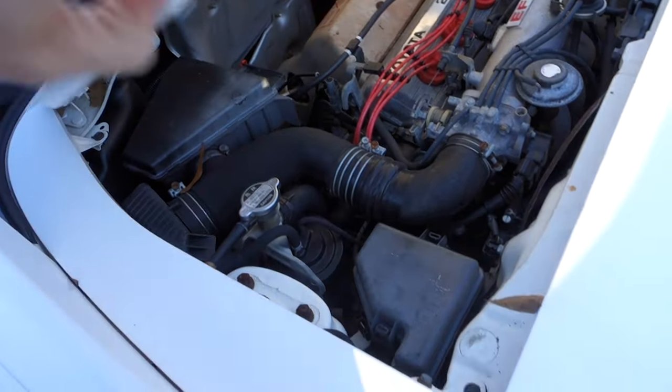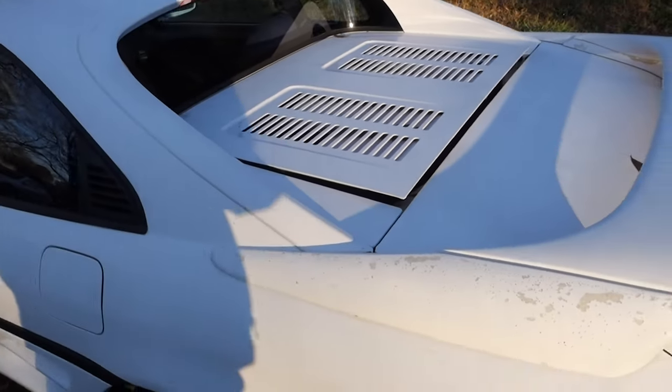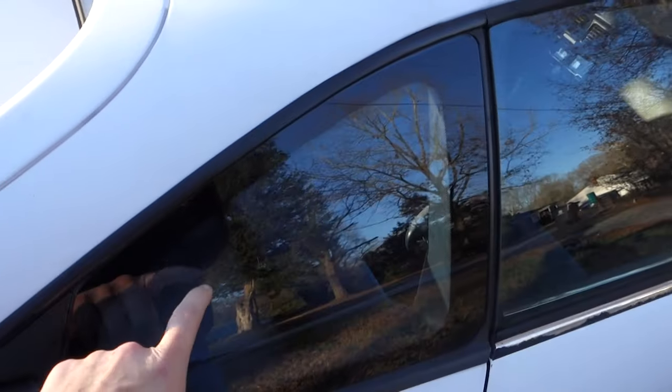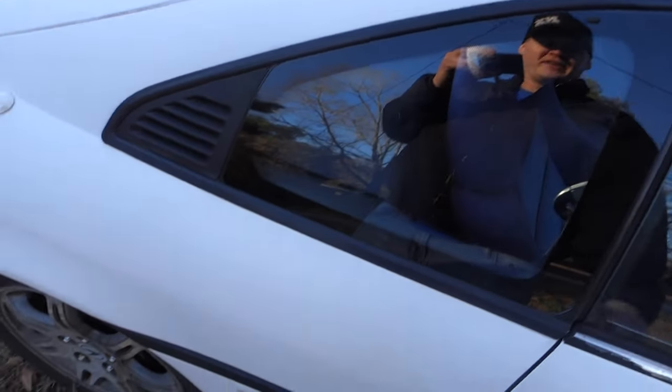So, still running pretty good. Like I said, we put a fuel pump in this thing and an alternator, if you didn't see the other video. And I got this quarter glass right here replaced. I actually broke one, so this is the second attempt on that.